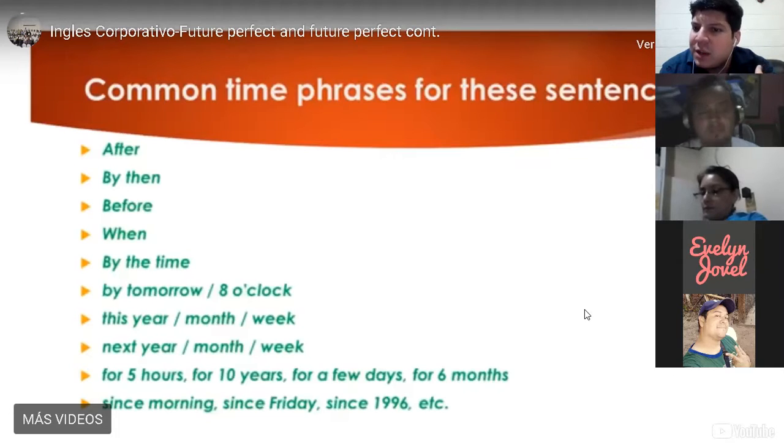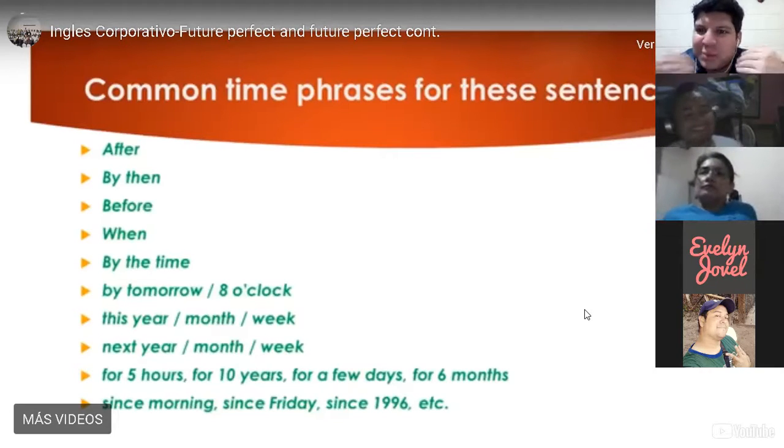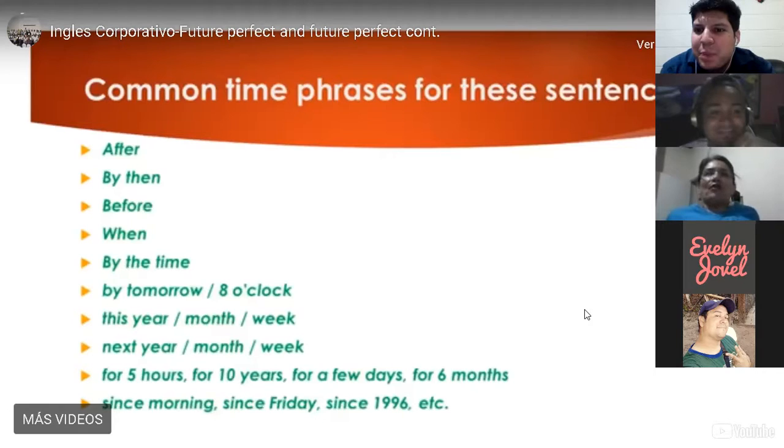Cuando les digo exaggerate, es que exageren. Porque me lo están dejando muy corto. Right. Month. Más. Month. Month. Ahí está.